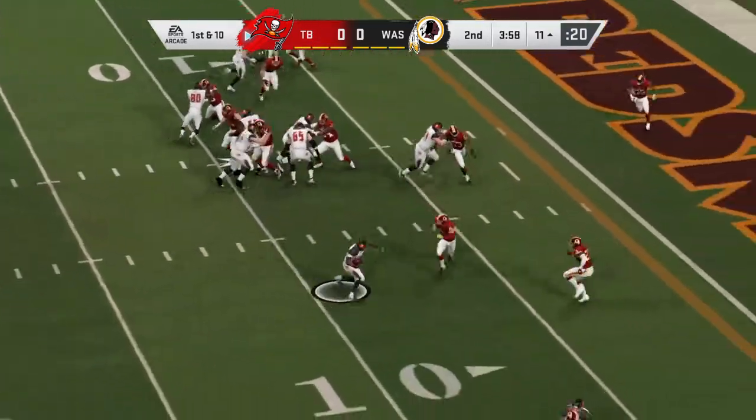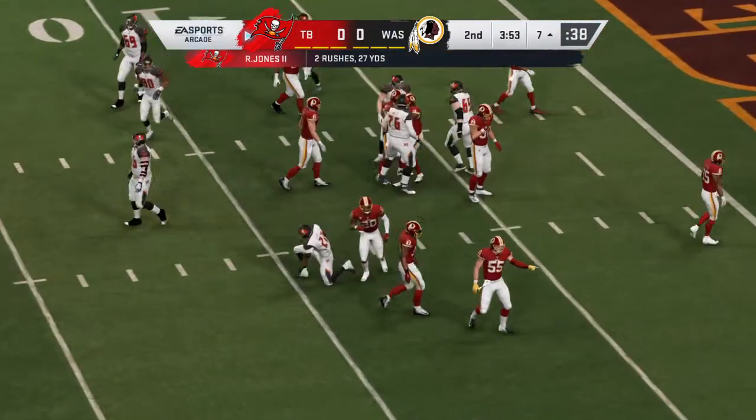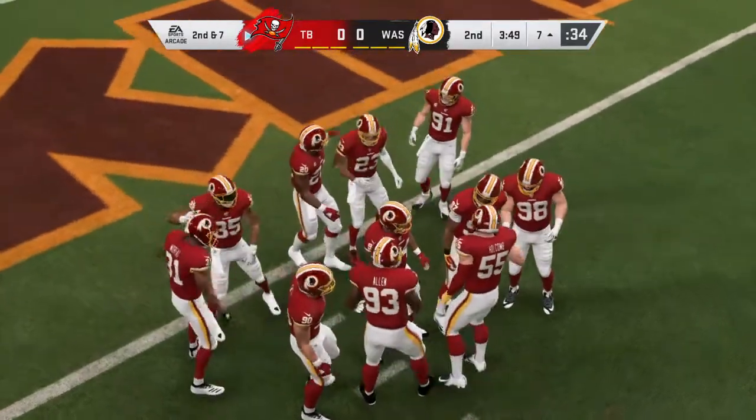Now a first down carry by Jones. And he will maneuver his way down to about the 7. Give him 3 on first down. It'll set up a 2nd and 7.